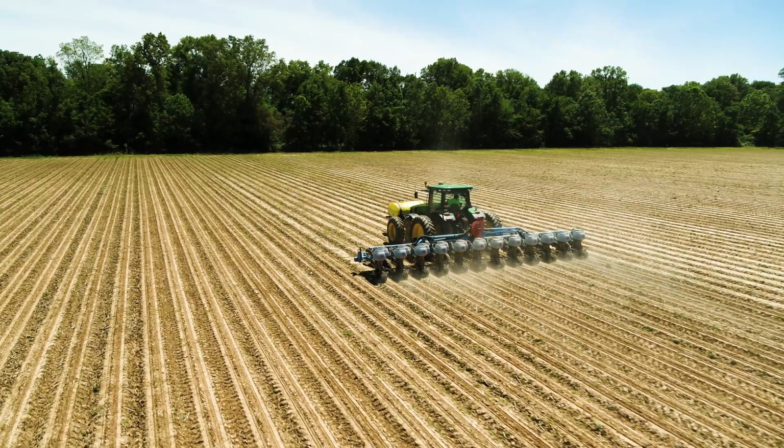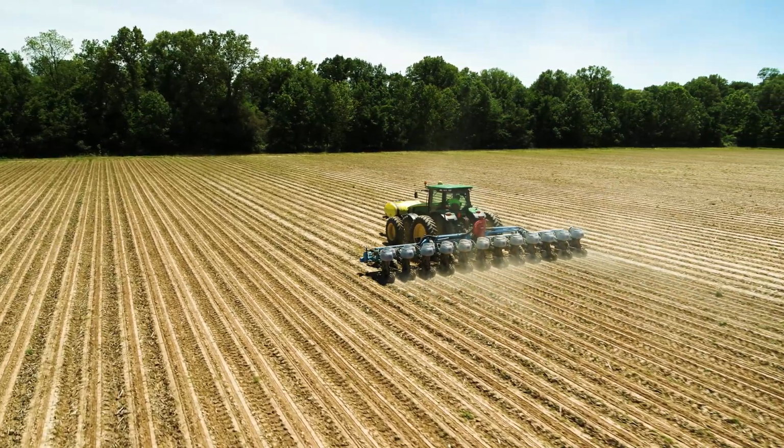We'll put a burn down application on it at that point, and then sometime between then and planting, we'll knock the top off of these beds and plant the seed from there.